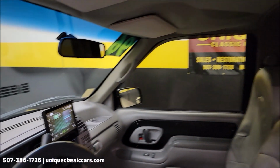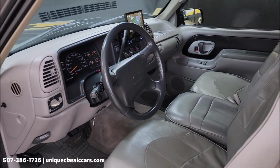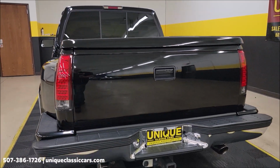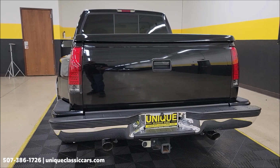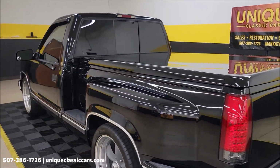Dash looks good. Headliner could use a little bit of TLC. It's a good looking interior. Let's slip around to the back. See how it sounds. Door closes nice. Rumble coming out of that 5.7.